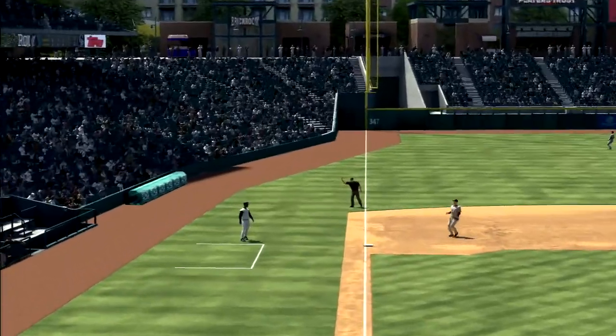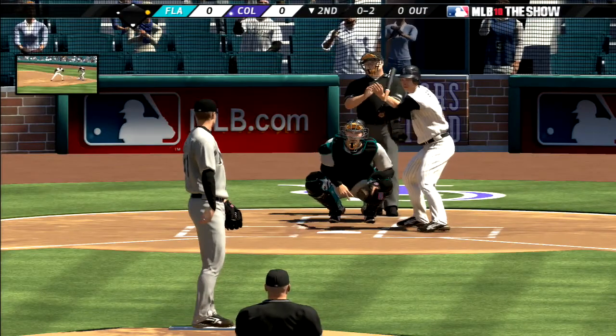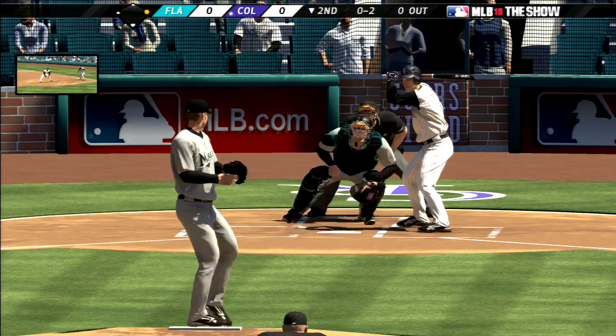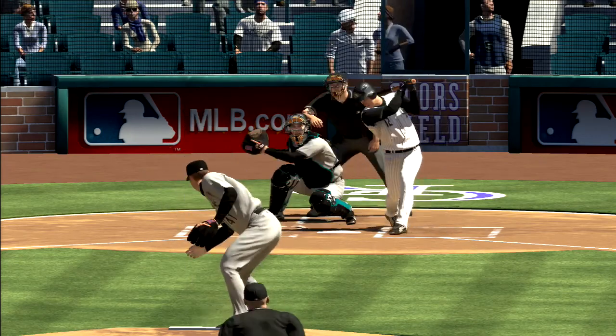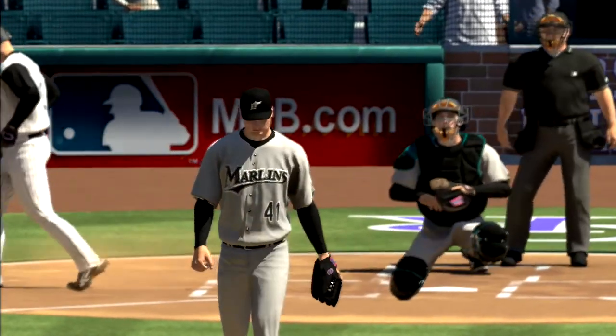And quick wrists here as this is yanked down the third base line. But this will be a foul ball, and it's still 0-2. And a big cut at the breaking ball, but he comes up empty, and that's the first out.